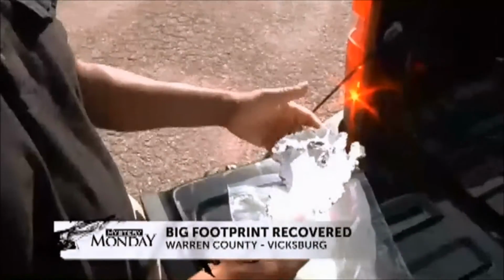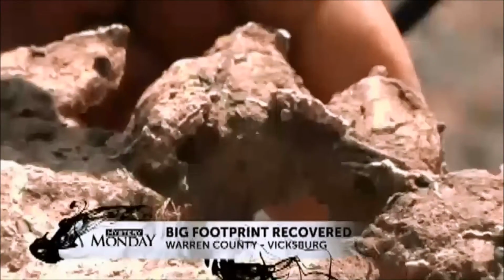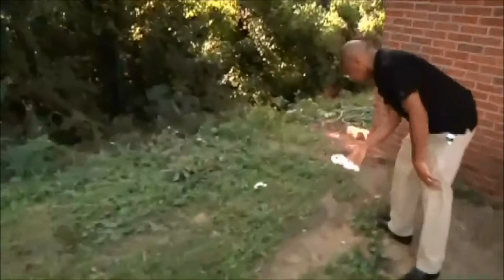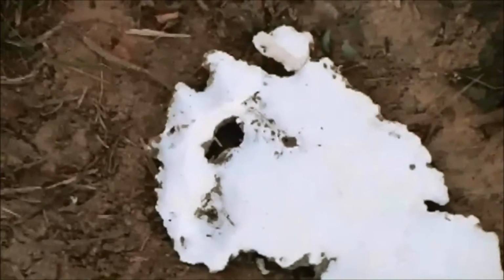So again, 9 inches long. The toe spread is 6 inches across. Upon digging up this plaster cast of a footprint, images of the would-be creature that made it flashed through Peyton Lassiter's mind. The impression of the print looked very deep into the ground, basically showing that whatever did it actually had significant weight to it. But I mean, it was just so defined. And because it looked so unusual, I felt like it was important just to salvage it.